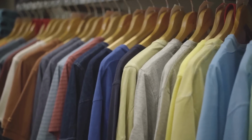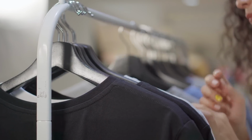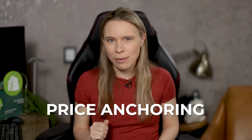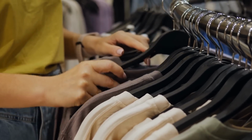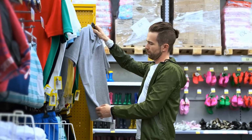See, here's the really strange thing. When you start to think about it, pricing is entirely subjective. If I ask 10 different people what a t-shirt is worth, chances are I'll get a range of different answers because no one honestly knows what a t-shirt is worth. We all just make up a price. And the way that we usually do that is with price anchoring. Price anchoring is a psychological phenomenon where we use other products' prices to help us decide what another product's price should be, with most people deciding it should be somewhere in the middle.